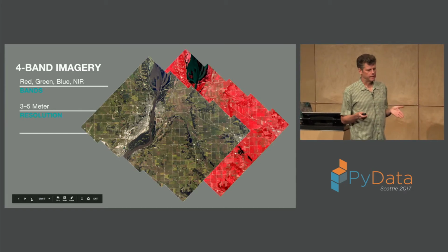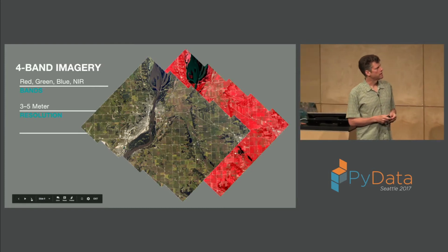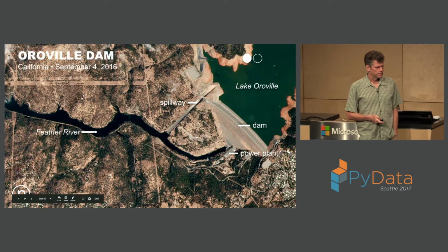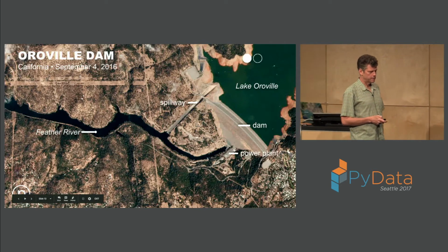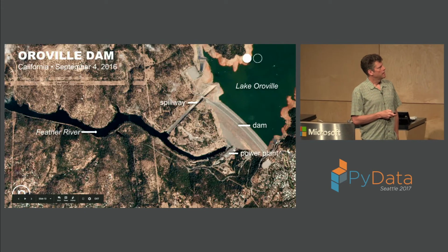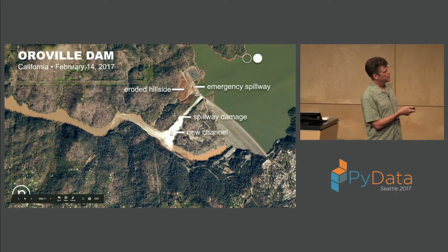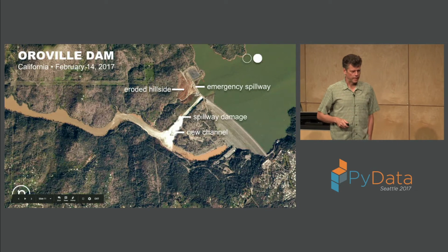Most of what I'm going to be talking about today is only in the visible, but we have the infrared information available as well. So I'll show you a few examples of our data, things that we've seen that are interesting and newsworthy in recent months. So this was the end of last year, the Oroville Dam in California. This was an image taken before the failure of the spillway and after this spillway failed and eroded a new channel. We've actually since got some images of them reconstructing this, and we're following along as they rebuild that spillway and re-architect that as well.